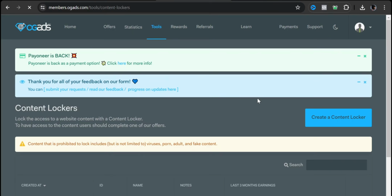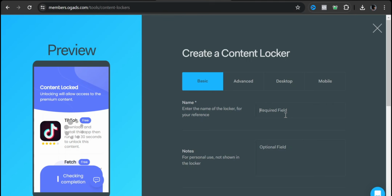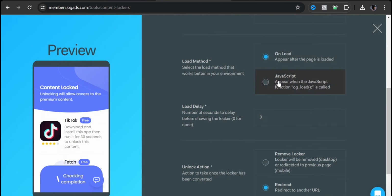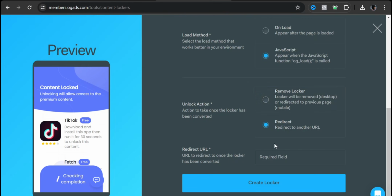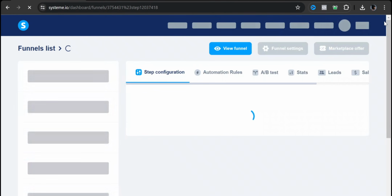I'm going to click on that, and then I'm just going to go ahead and create a brand new content locker, right? So I'm going to click on that. Over here where it says name, I'm going to name this YouTube semi course, right? And then let me scroll down here where it says load method. I'll come over here where it says appear when the JavaScript function is called. We're going to click on that. And then where it says remove locker, we're going to come over here where it says redirect URL. This is where we're going to redirect our users to, right? So I'm going to come over here and click on save, right? And then I'm going to exit the page.